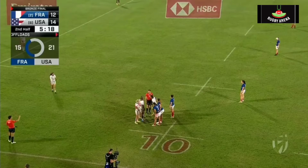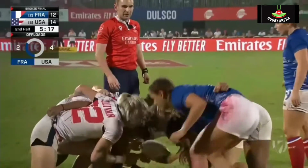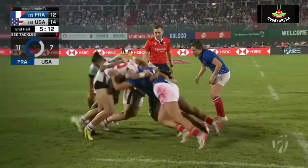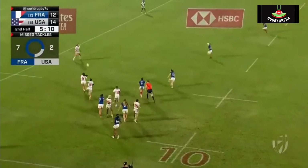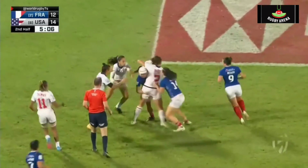Time on. Crouch. Heverlin says, come close. She's in at scrum half. Set. The France disrupted the scrum massively last time. This time they've dealt with it well. The experience of Heverlin changing the tactic.